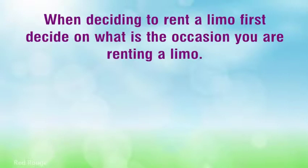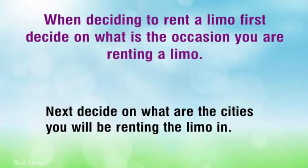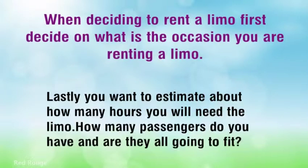When deciding to rent a limo, first decide what the occasion is. You also want to have a plan of your ideal night. Next, decide on what other cities you'll be renting the limo in. Next, decide on how many passengers will be going in the limo with you. Lastly, you want to estimate about how many hours you will need the limo.